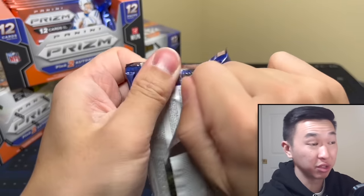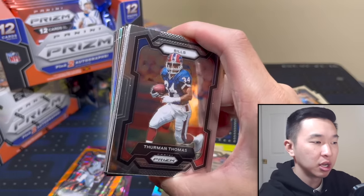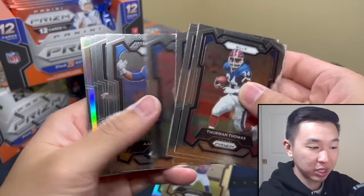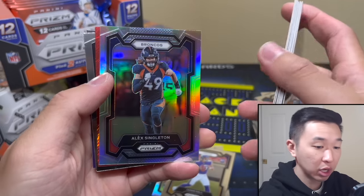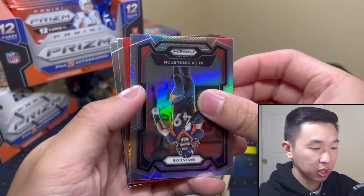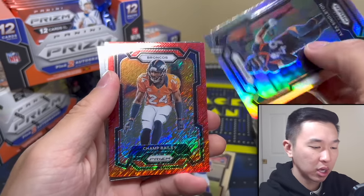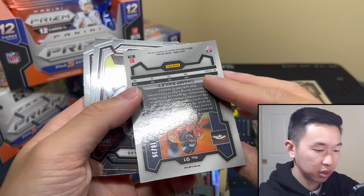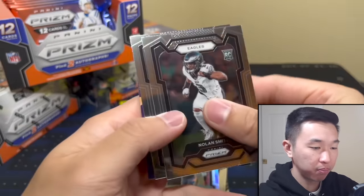No manga yet, which I love. I've never pulled a football manga, but I've pulled a Prizm World Cup one, for what it's worth, and I pulled a Color Blast last year. So a lot of Prizm content coming. Here's a Shimmer. Stay tuned. Broncos. How many vets can you pull? All right, there you go. Nice one, though. 35. Champ Bailey. Probably give that one away.